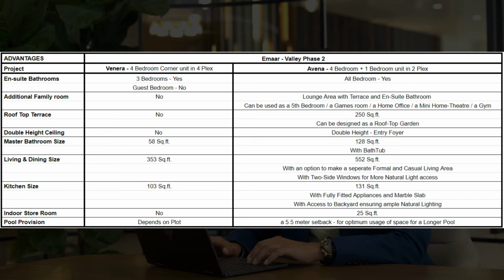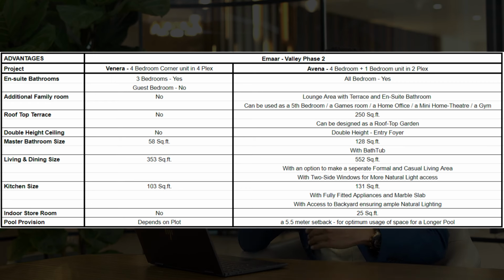Then, of course, you have the rooftop terrace, which is an additional aspect in AVENA. You get almost a 250 square foot rooftop terrace, and you can design it as a rooftop garden as well.